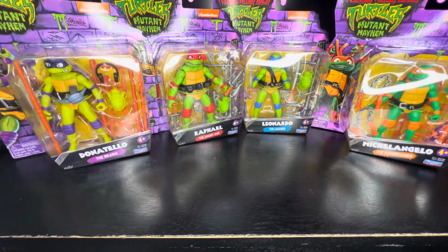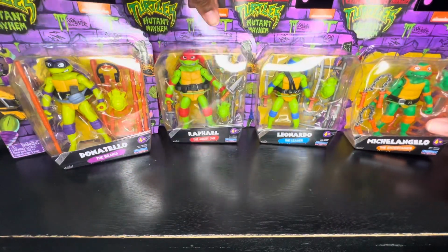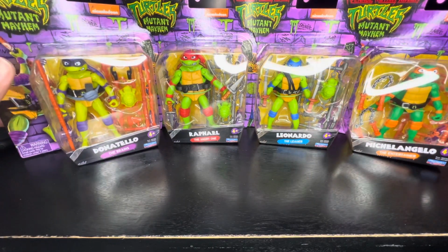But I did have like everything as a kid. I had all the turtles. I had like the basketball Donatello variant. I had Splinter. I had the van. I had a lot of them, man. All of them are at my parents' house, so they're not with me. I did have a couple to show and compare.